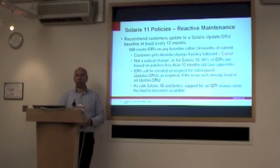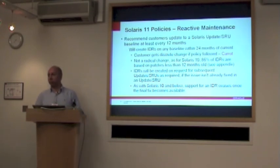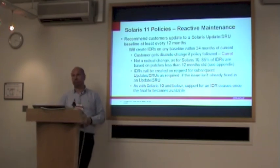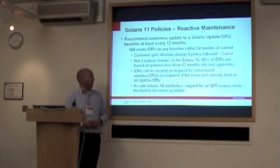That's not a radical change. 86% of Solaris 10 IDRs are based upon a patch level which is within a year of current, and it's probably 98% within 2 years of current. So it's not a radical change there.